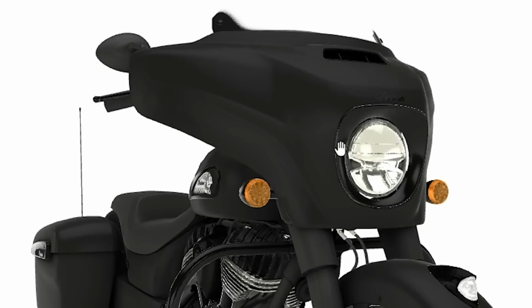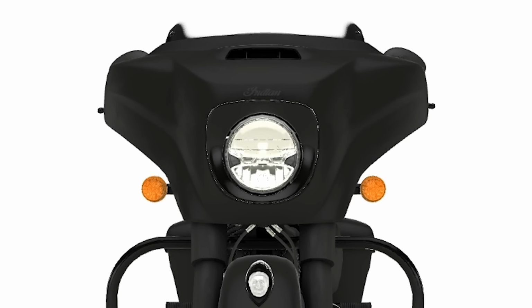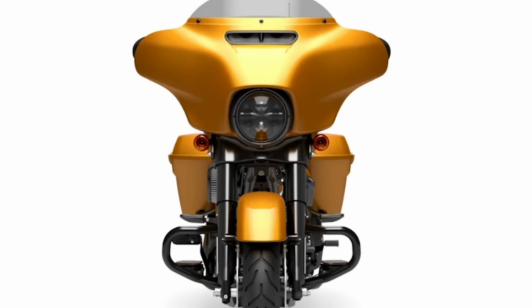If we look at the Chieftain here, right, the Chieftain looks significantly slimmer than the Street Glide, okay? You have more body lines in here, right? And it does kind of give it a squared off appearance. The fairing is much more noticeable under the headlight here. And with all of these body lines, it just looks slimmer, trimmer, more body lines, more definition, if you will, than this right here, okay?